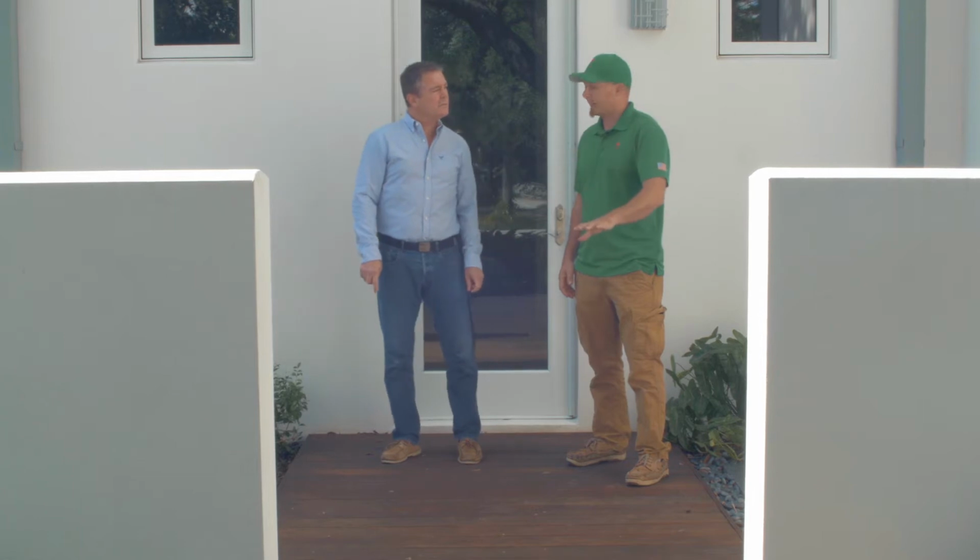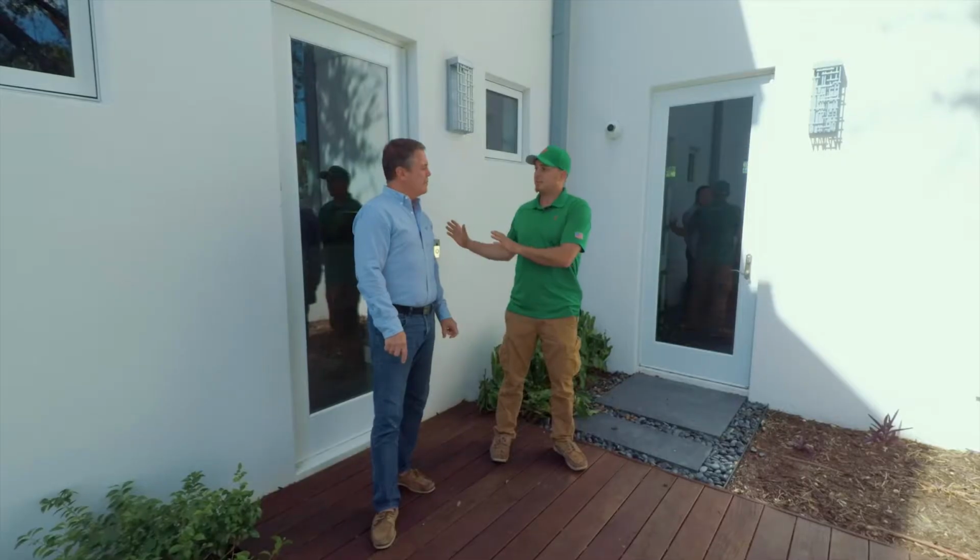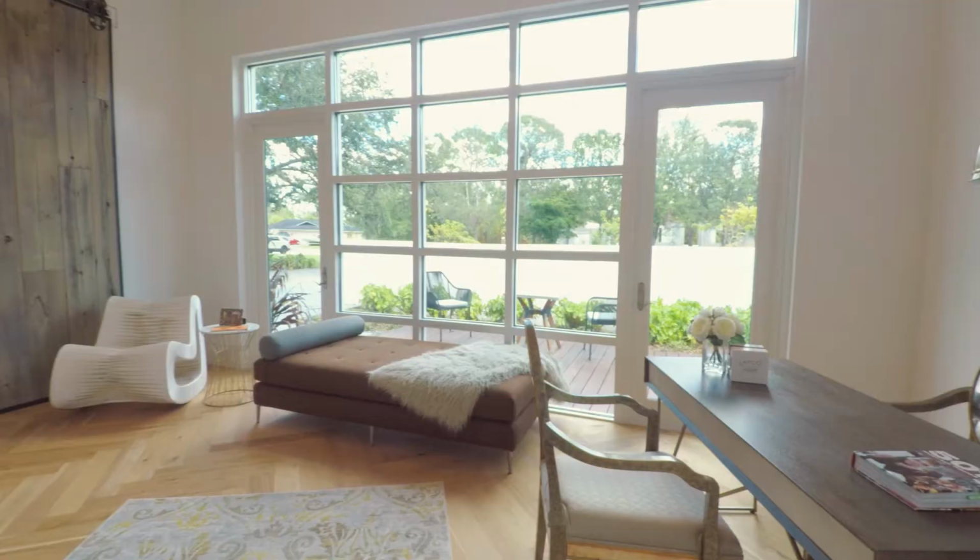Okay, so we've got the deck. Sure. Let's go inside and see how that transfers inside. Absolutely, let's go.